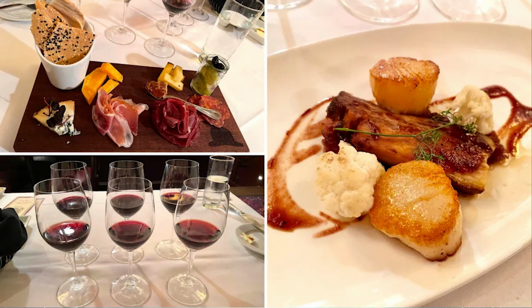Head on over to our site to read about the new charcuterie board, and the other appetizer we had was scallops and pork belly. You can read all about it again at WDWNT.com.